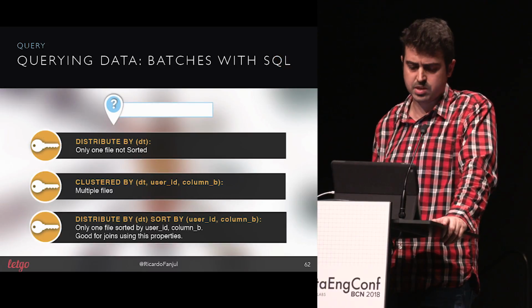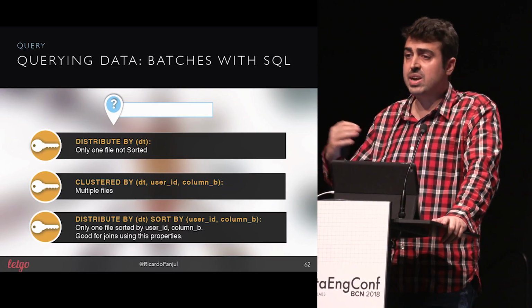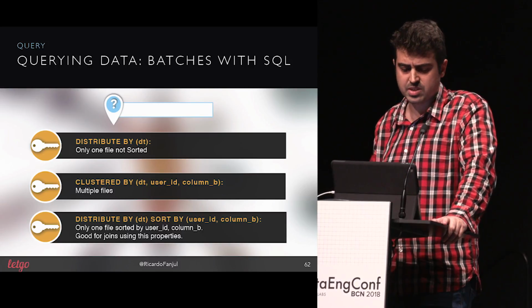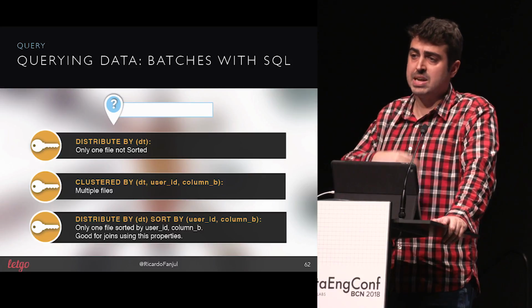We have three options. Distribute by, we will get one file per date. Cluster by, we will get multiple files because it's an alias of the last option over all the indicated columns. And distribute by with sort by, we will get only one file, sorted in this case by user ID.